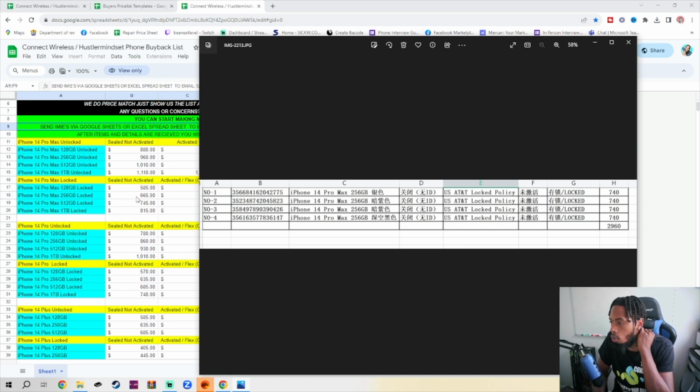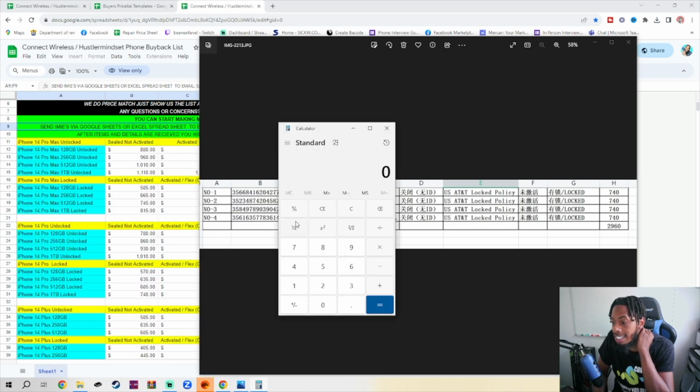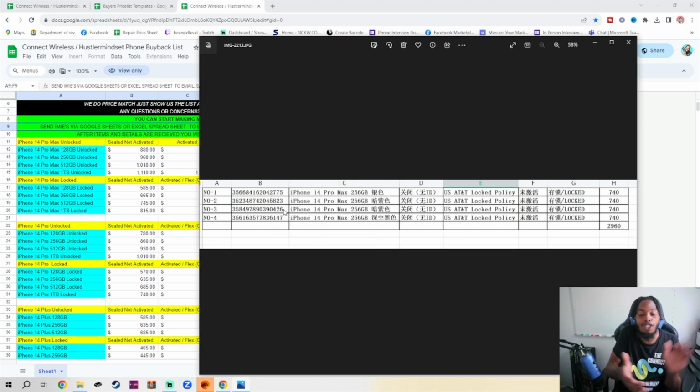Okay. So, we have 665. They ended up paying 740. So, guys, y'all know how I love this calculator right here. So, again, 665 was on the price list, but instead you got paid 740. So that's $75 extra dollars.